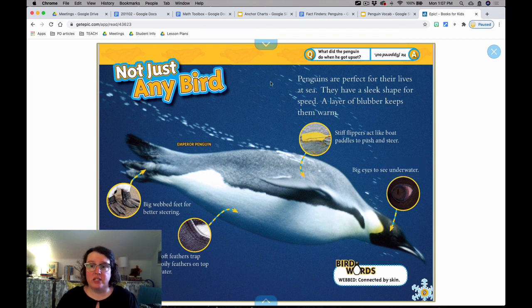Penguins are perfect for their lives at sea. They have a sleek shape for speed, and they have a layer of blubber that keeps them warm. Stiff flippers act like boat paddles to push and steer. That's this right here. Big eyes to see underwater. Layers of soft feathers trap heat. Stiff, oily feathers on top keep the water out. There's an arrow, and then you can see it up close, kind of like the picture of the feathers that we just saw. Big webbed feet for better steering.